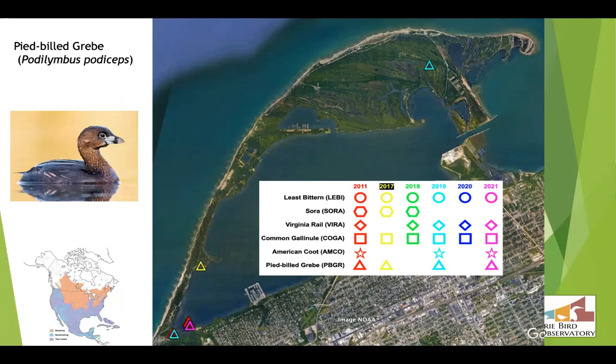Here's our cute little peanut butter grebe, the pied-billed grebe. And you can see where you're going to find it. I've had one up in Niagara Pond, had one in Leo's Landing, just kind of a chance observation. But really where Ann found them and where I found them in recent years is down in the cattails there.